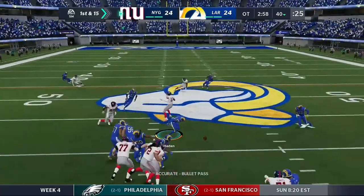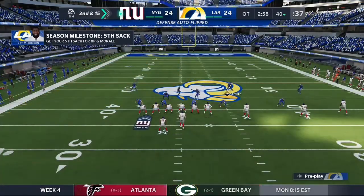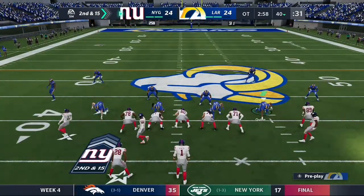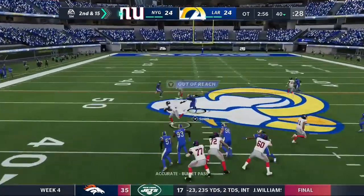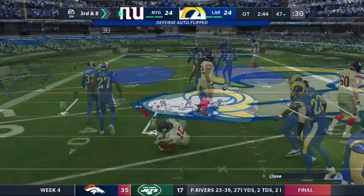From the gun, here's Newton. And that time almost intercepted. That would have changed things here in overtime, but instead, second down. Joe Hayden on the coverage. Newton throwing again. That's going to be caught by Judy. And they'll get to him after a gain of 7 to the 47.